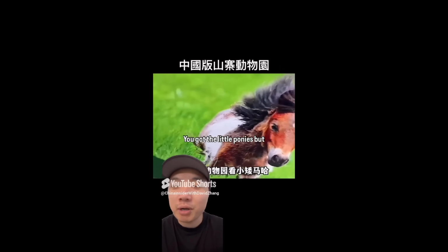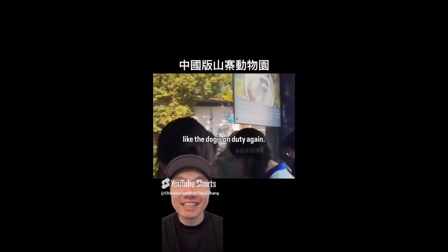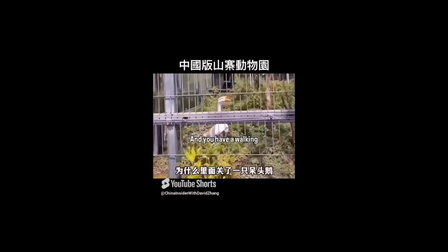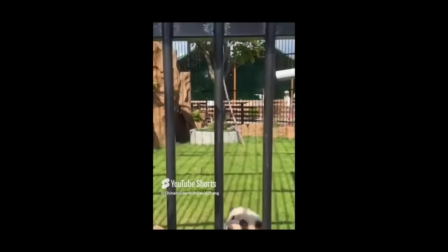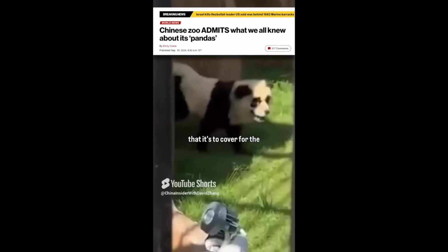You got the little ponies, but it turns out it's a goat. You got raccoons, and it seems like the dog's on duty again. You have parrots, and it's a duck. And you have a walking gorilla. China's panda dogs are back. They deny painting them as fake pandas, later claim that it's to cover for the lack of pandas.